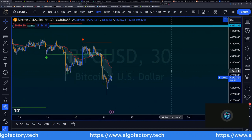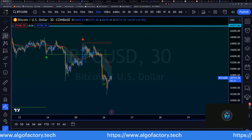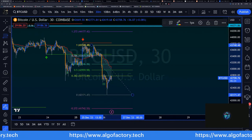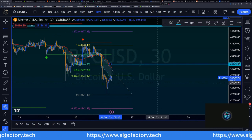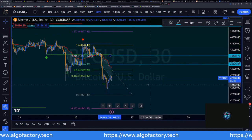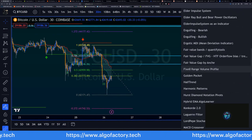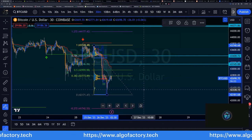If I were to ignore the liquidity charts and just look at price action, I would be using this Fibonacci tool, looking at the 618 as a guide. That's usually where price likes to go. I'll mark out the 786 and price may go there. And then I'm going to use my fixed range tool, and I'm going to measure the impulse.